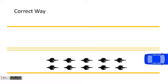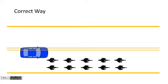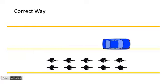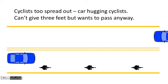And to really do it safe, they need to go either over the yellow line or give the 3-foot distance. So again, to point out, the driver can see past everybody. They know where they're going to try to put their vehicle, and everything being uniform is going to just allow them a smooth transition to the front. So jump into the next slide.